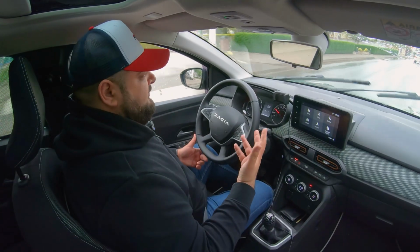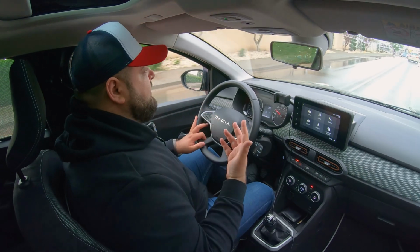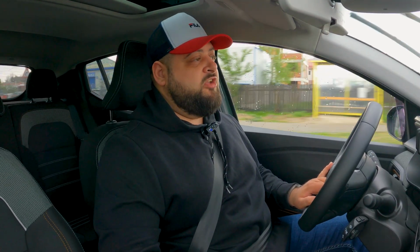So the affordability factor is important for the Sandero, but just because it's cheap doesn't mean it's a bad car. It's actually a very decent car for the money you're paying for it, and it comes from a reputable brand, because Dacia is owned by Renault and it does use Renault technology. The engines are good, the transmissions are good, the suspension is good, and so on. And you have a wide network you can use for servicing it. So there's a number of reasons why this car is preferred by a number of customers.